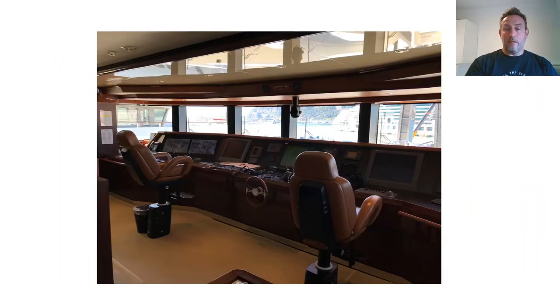Okay, the bridge. We have seen already a couple of OT pictures. Now we look a little bit more at the bridge. So this is a bridge from a 70 meter class. You have seats for two captains, but only one rudder in the middle of the ship. So two people can sit there and do their job. And they have access to a couple of systems and monitors that you can see here.